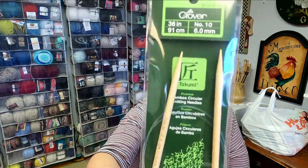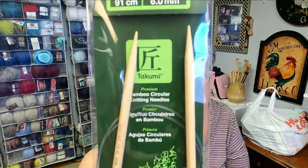I picked up a Clover, and this is a number 10, and it's a 36-inch, because several of you have expressed an interest in doing a garter stitch scrap knit blanket like I'm doing for Mr. Fiber. And so I wanted to go ahead and show you what you would get if you wanted to do a knit along with me. So here is the needle that I got. I like the wooden. And these are the Clover Takumi needles. Size number 10, 36-inch or 91 centimeters, 6 millimeter.